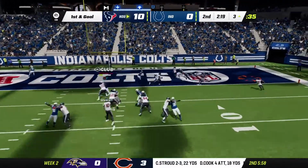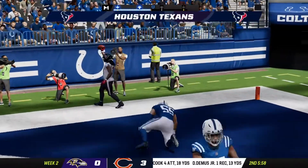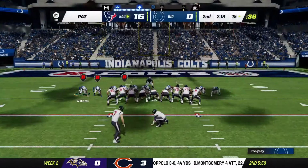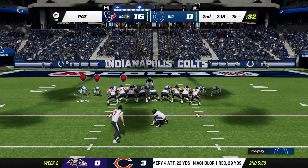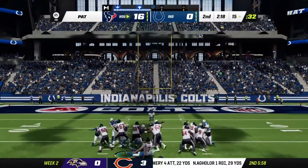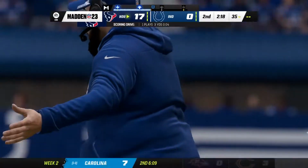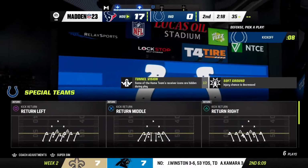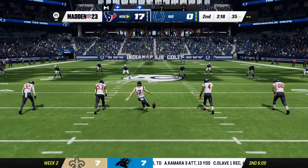Here's Mills. And that is caught. Touchdown, Texans. Alexander Madison from 3 yards out. And the Texans are able to strike quickly to add on to their lead. Extra point try good by Gano. And that makes our score 17-0. Well, they got the ball in great field position. One play later, boom, end zone.